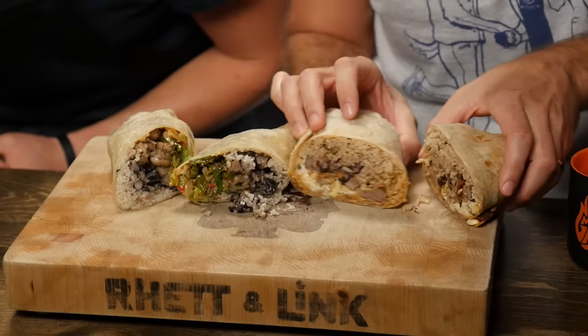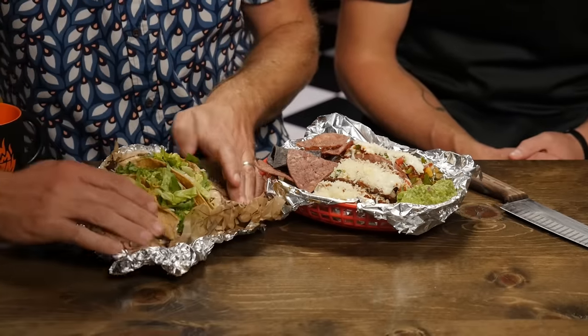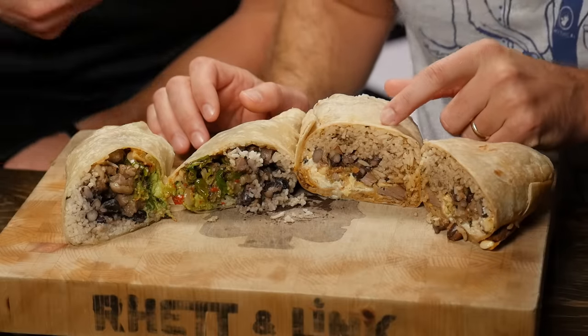The expensive one is much more colorful on both counts. I mean, this almost looks sad. This is a lot of rice. That's all rice. That's all rice. Make their money. Mm. Mm.